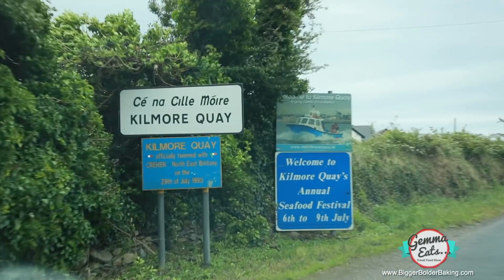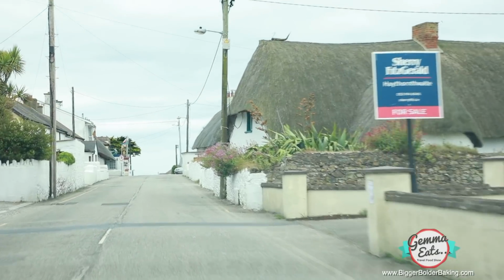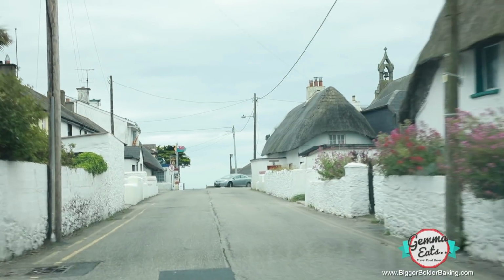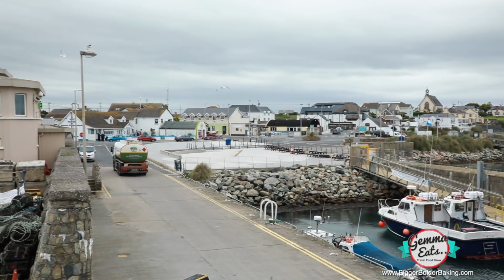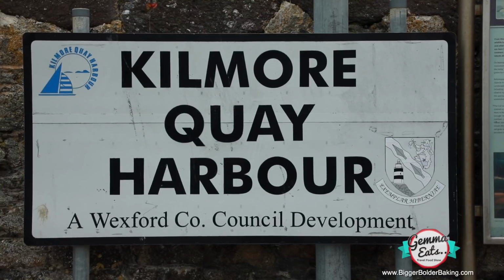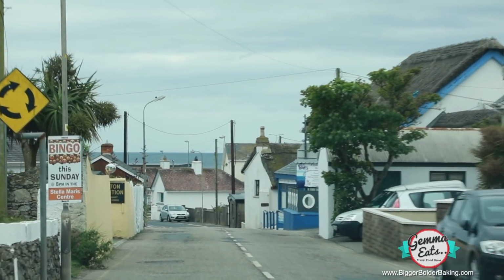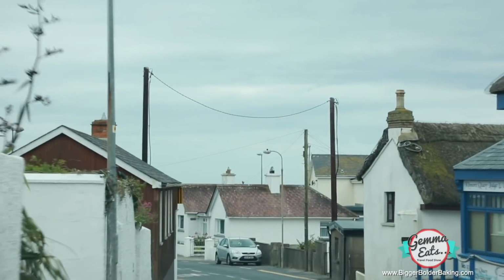So here we are driving into Kilmore Quay, a little rural Irish fishing village around 30 minutes outside of Wexford town, where I'm from. There is only a population of maybe like 700 people in this little village. Kilmore Quay in Irish is Cé na Cuilla Mura, which means Quay of the Big Church. So this is quite a traditional little Irish village.